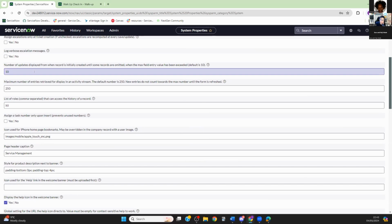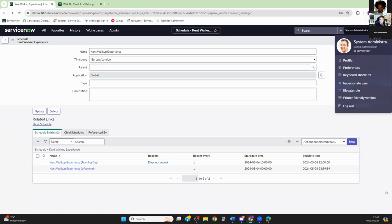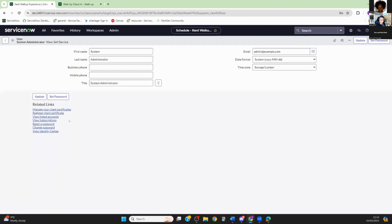Oh, do you know the reason why? It's because your PDI is located in California. Basically, it depends on which data center your ServiceNow instance is set up in, and the PDI is set up in America, California. That's why. So for this particular demo, you might just want to set it to the London time zone. Yeah, it is in the London time zone.